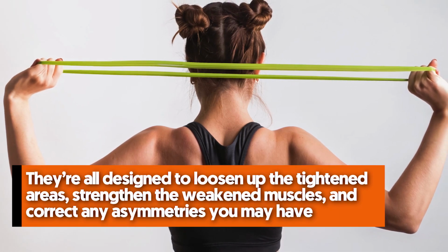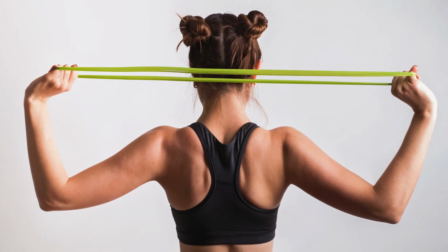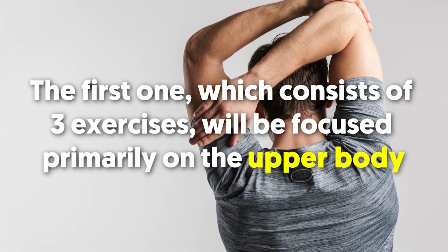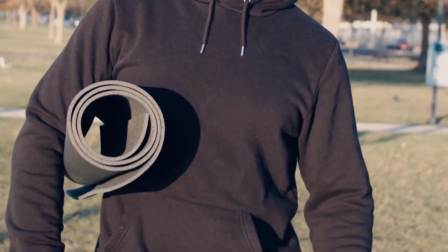They're all designed to loosen up the tightened areas, strengthen the weakened muscles, and correct any asymmetries you may have. Let's get started. We have 2 routines for this 8-minute workout. The first one, which consists of 3 exercises, will be focused primarily on the upper body. These are as follows.